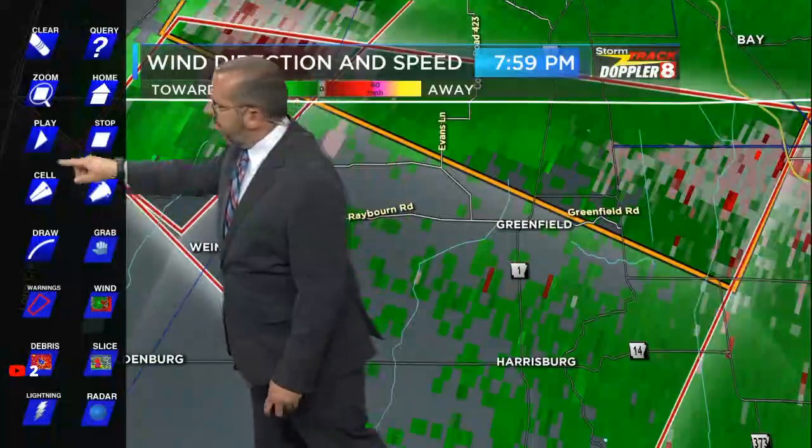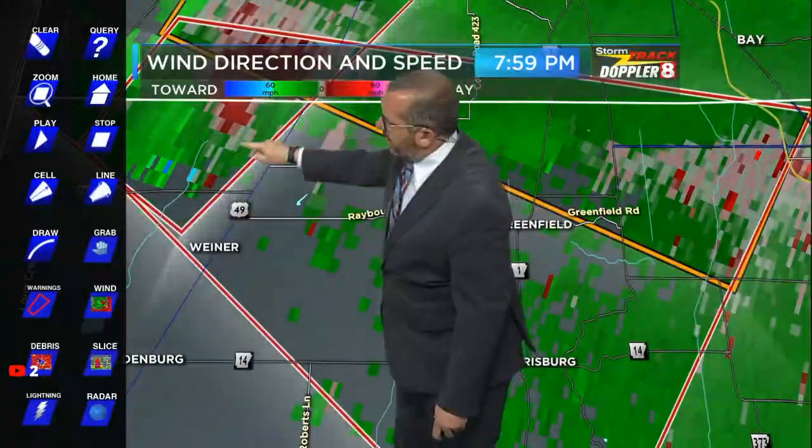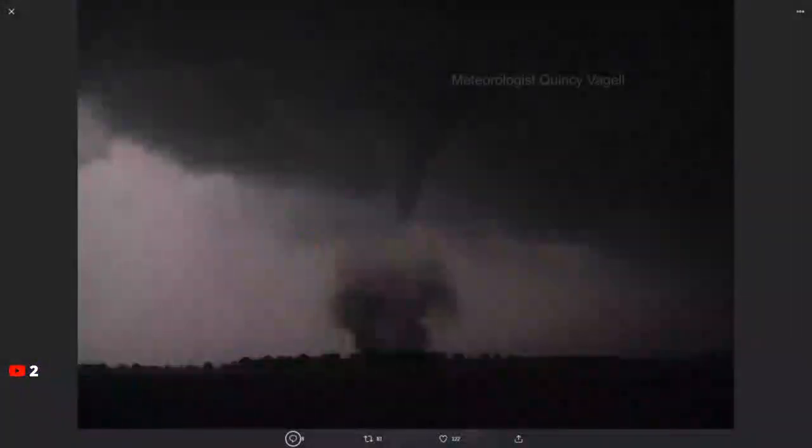I'll tell you what, we need everybody in Harrisburg to be in your tornado safe spot. I'm gonna put a leading edge. You need to be in your tornado safe spot right there now. Oh, there is an actual tornado there, a little bit closer. Quincy got it. You can see that is just... you need to be in your tornado safe spot right now. The condensated funnel there is not all the way to the ground, but it's still moving dirt there, throwing it in the air.